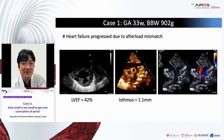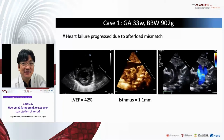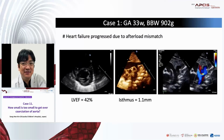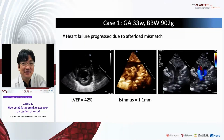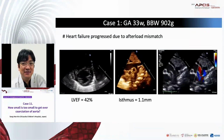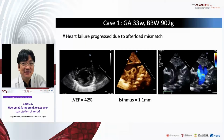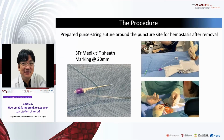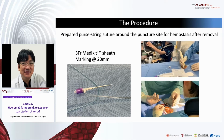The first case was born at 33 weeks of gestation and 902 grams. As shown in these movies, LV dysfunction developed due to atrial mismatch. The aortic isthmus was around 1 millimeter. The first intervention was performed at 10 days of life.